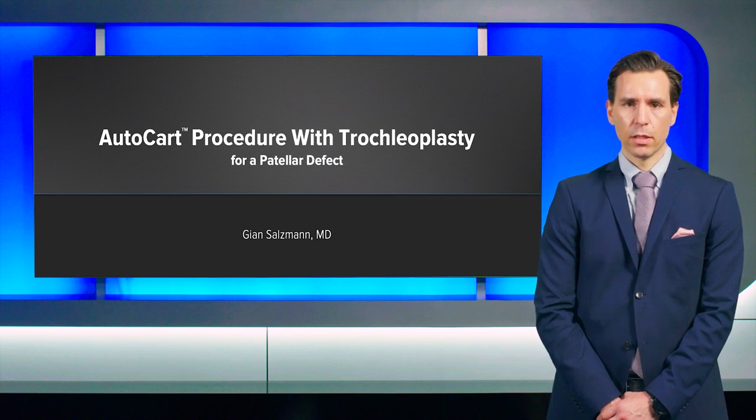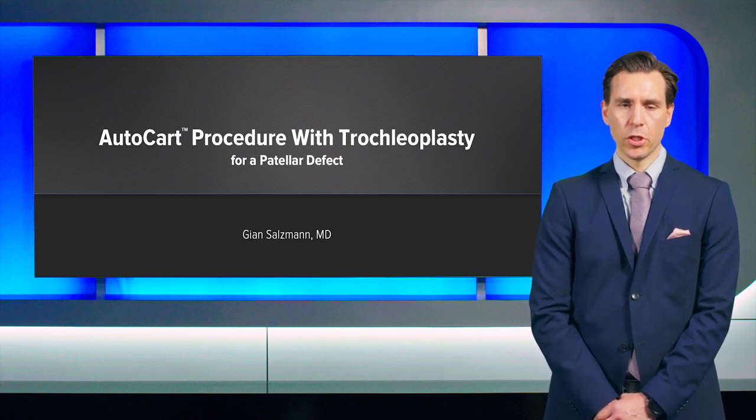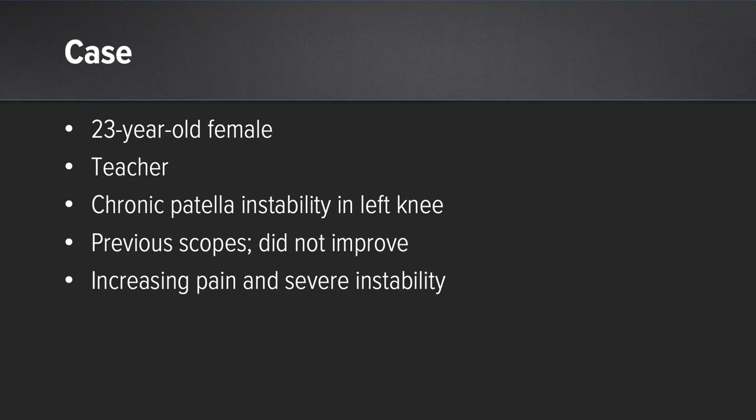I'm a consultant knee surgeon from Germany as well as Switzerland. Today I'm going to present to you an AutoCart procedure for a patellar defect with underlying trochleoplasty. The case is a 23-year-old female teacher who liked to play basketball.